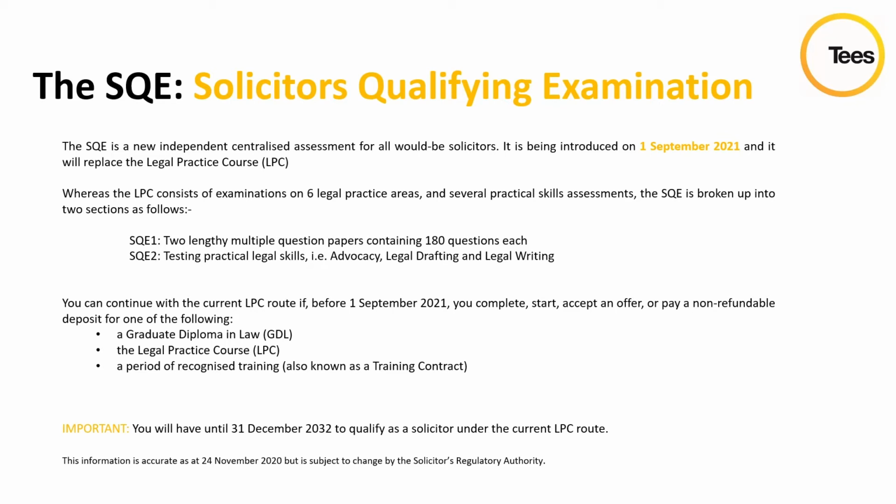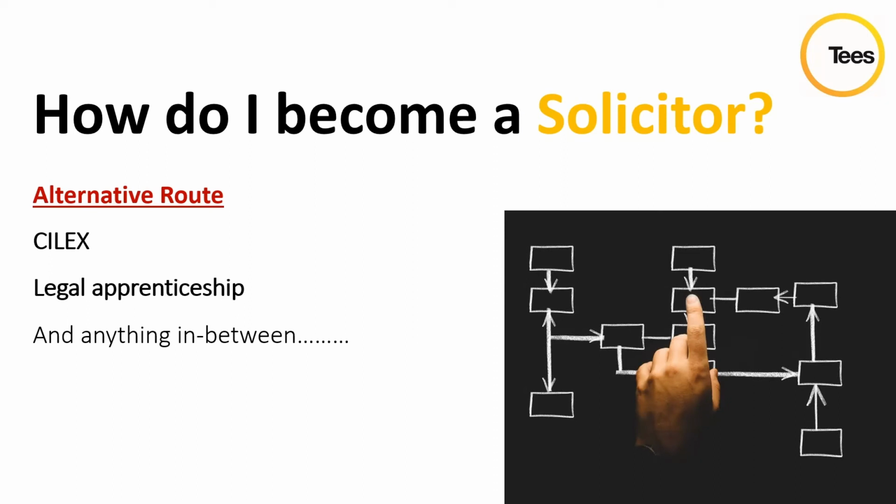However, if you do take the LPC course for any of the reasons as shown, you will then have until the 31st of December 2032 to qualify as a solicitor using this route.